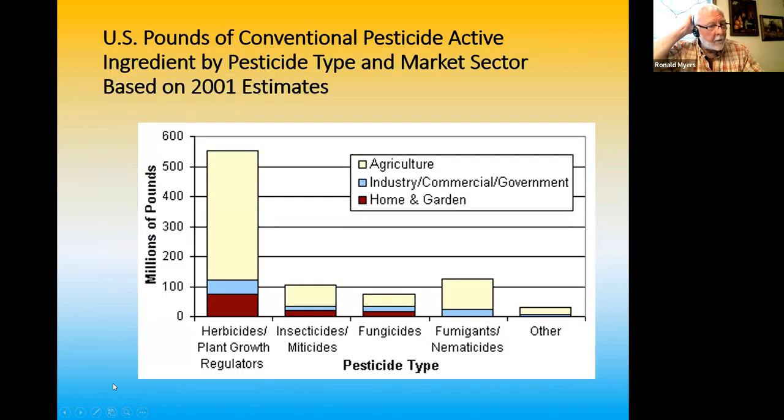And so if we look here at agriculture in the yellow, and then industry, commercial, garden, those might be the ones that are applying products for you, or maybe a government industry. And then home and garden is that little brown kind of color there. A lot of pesticides are used by homeowners. And here in 2001, we had around 10% of the total herbicide, insecticide, fungicides being used at the homeowner level.